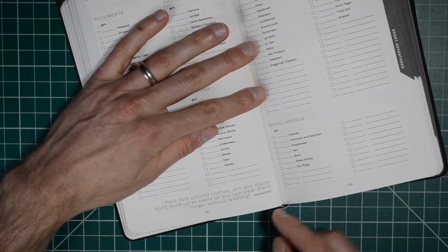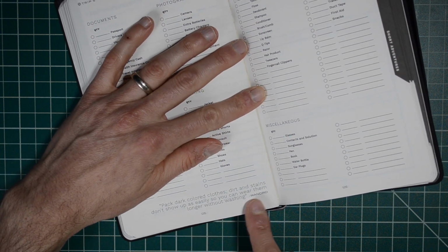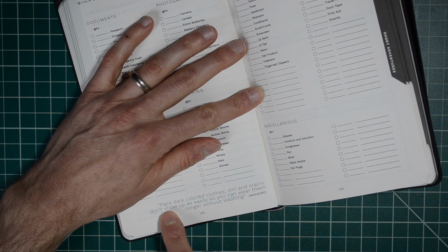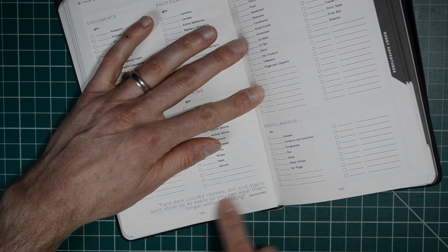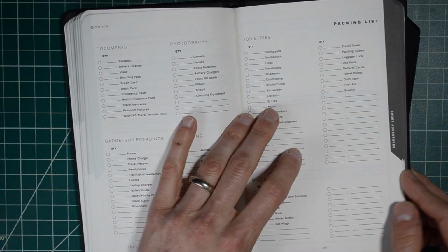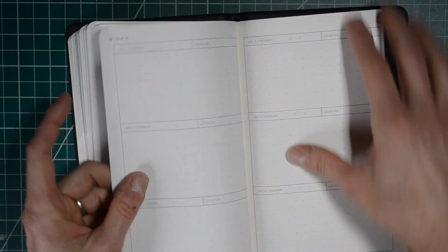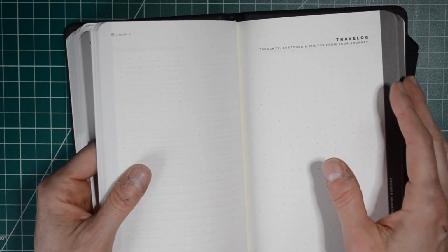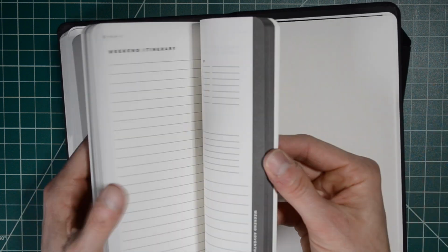Something that I noticed that I think y'all would like too is they have their own little notes. They kind of look like quotes, but pack dark colored clothes, dirt and stains don't show up as easily, so you can wear them longer without washing, which, when you're traveling, especially world traveling, the way that you smell maybe doesn't matter quite as much. So that is the Wandrd Travel Journal. I am really impressed by it.